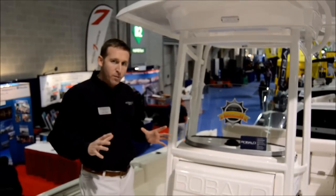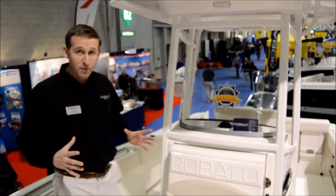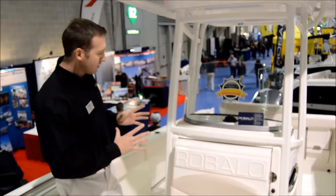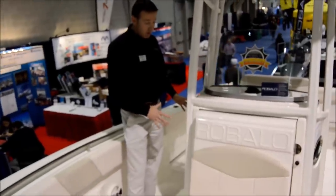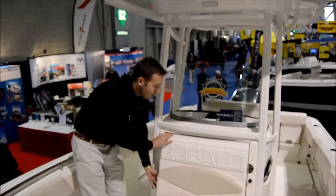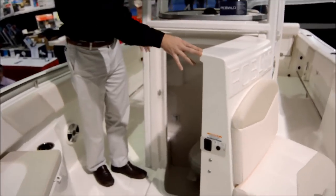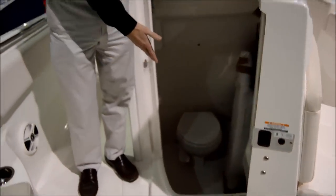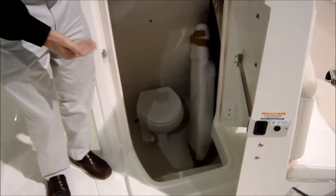One of the key things Robalo wanted to accomplish on this model was maximize every bit of cockpit space on the boat. What Robalo did is eliminate what most manufacturers do as a side entry door, which takes up too much space. Robalo actually did a forward entry head door on this boat. It opens up from the front, it gives you a wide entry. And inside the head, you've got an optional vacuum flush or porta potty head with a light, and it's got over 5 feet of headroom.